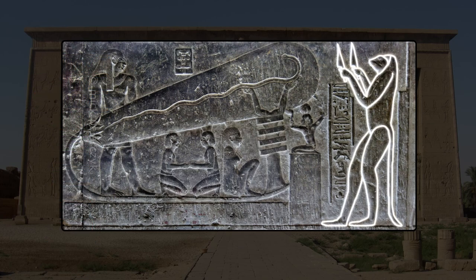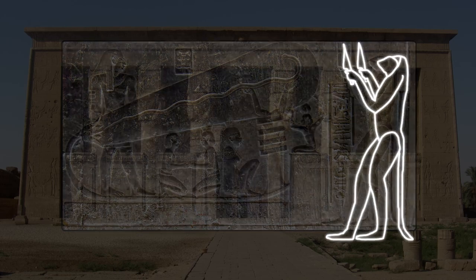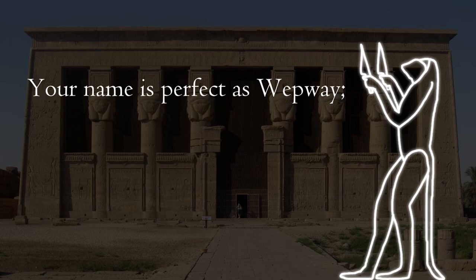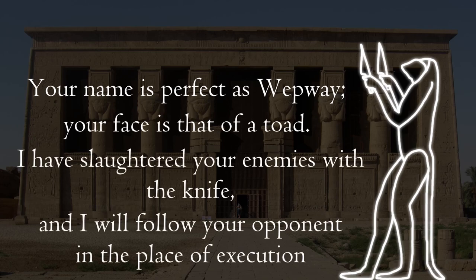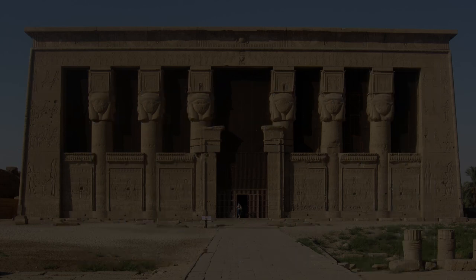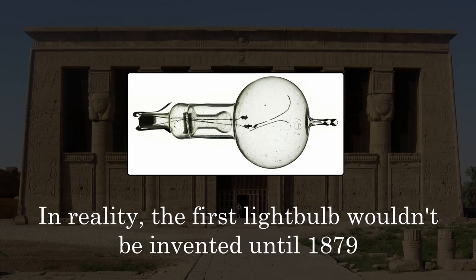Moreover, the baboon is not a symbol of the danger of electricity, but is a guardian demon. The inscription next to him reads, "Your name is perfect as Wepwe, your face is that of a toad. I have slaughtered your enemies with a knife, and I will follow your opponent in the place of execution." Once again, looking at the bigger picture, if the ancient Egyptians possessed light bulbs, we would find some of their remains, like metal sockets and filaments, in the archaeological record.